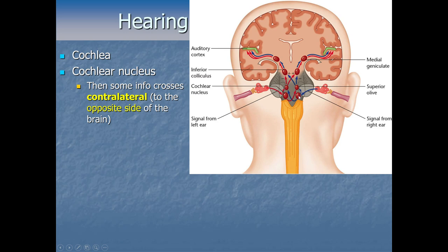But also notice the blue arrow goes across to the opposite side of the brain. It crosses over. We say it crosses contralaterally. And contralateral, that term, comes from contra for opposite and lateral for side, like a lateral pass in football is to the side. So as it comes out of the cochlear nucleus, the info from your right ear, actually a lot of it, is going contralateral to the other side, the left side of your brain, right?